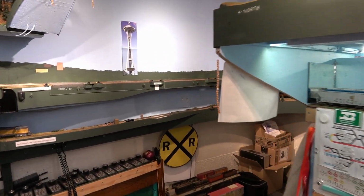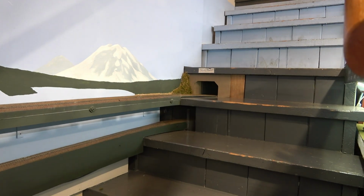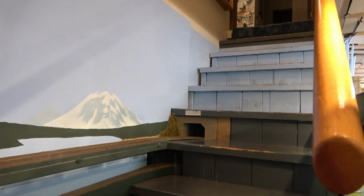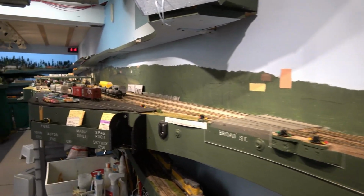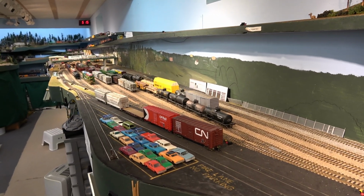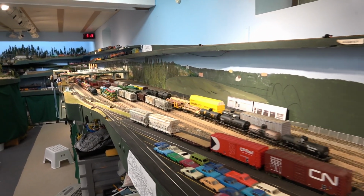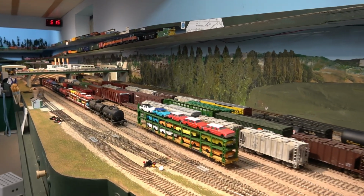This is a multi-level layout, so it's hard to show the whole thing in one pass. That's the tunnel under the stairs coming down from the main level. As we go north from Stacy Street Yard, this is downtown Seattle. And then we approach the main Interbay yard. And this was the Great Northern's main classification yard in Seattle, and the Burlington Northern used it the same way for the early years at least.